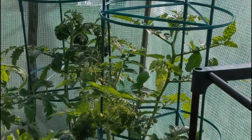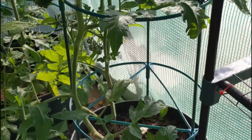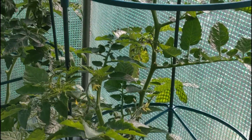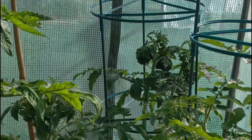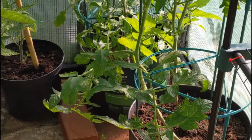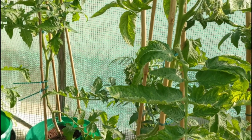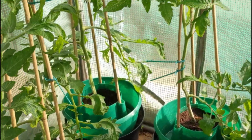Bought 2 more of these tomato planters from Lidl. I really like those. We put 2 tomatoes in each. It's just an easy way to grow them up. And then we had these 10-litre pots last year. I bought some halos, some of them, not all of them.